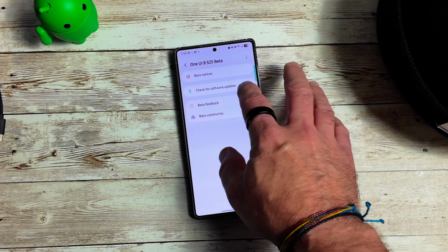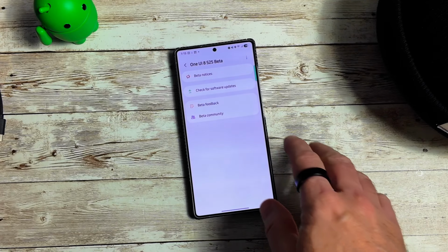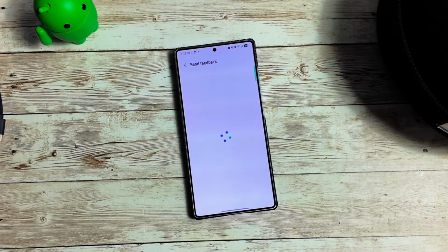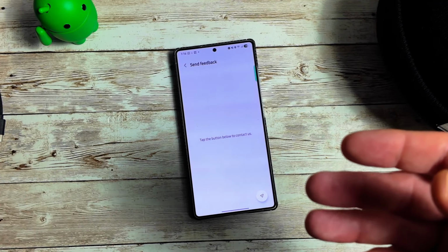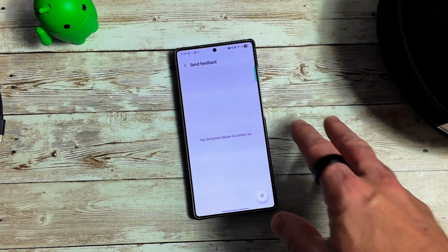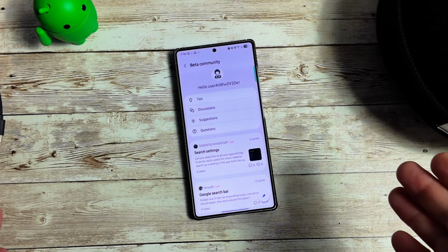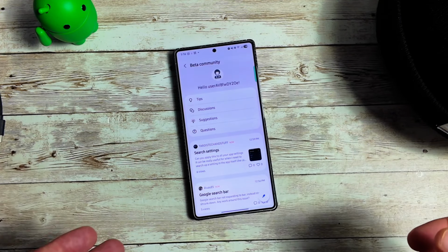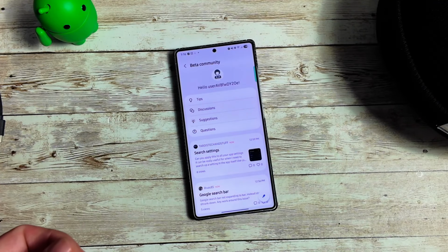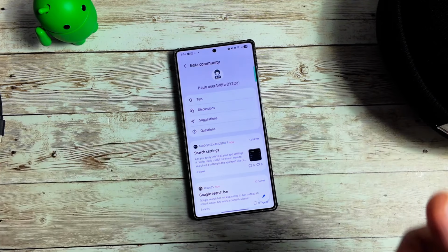If we go back here, you'll check for software updates. Once you sign up for the beta, you can click that button and it will automatically download the latest beta. You also have the beta feedback button. This is where, while you're in a beta, you can provide feedback to Samsung. If you have any bugs or anything that comes up, you can do that. And then you also have the beta community. This is really helpful. This is where everybody can post what they think should be fixed, things that aren't working. It's a great community where everybody can collaborate together. And over time, I've seen Samsung really listen to the beta testers, and that's what we're here for.